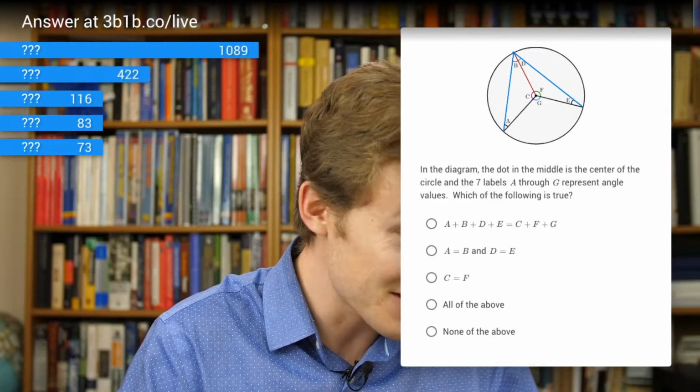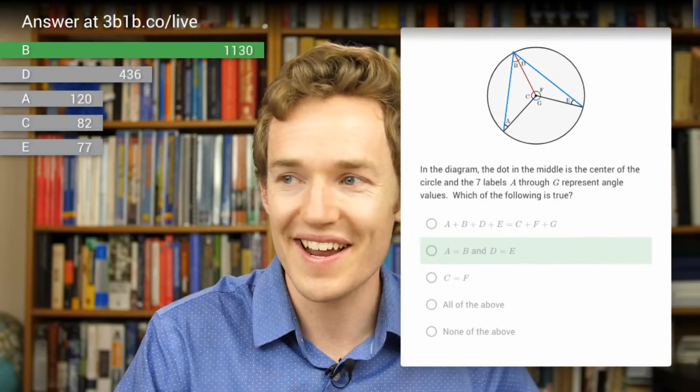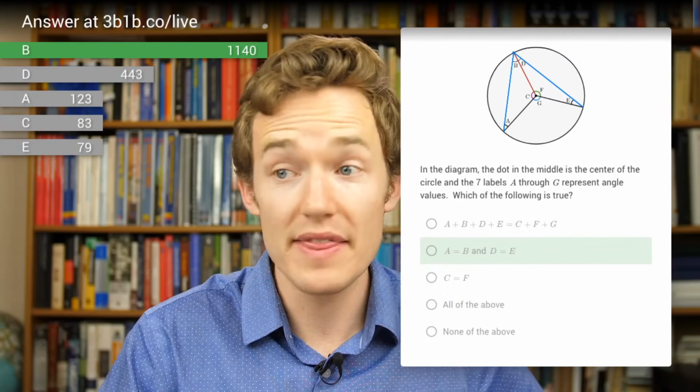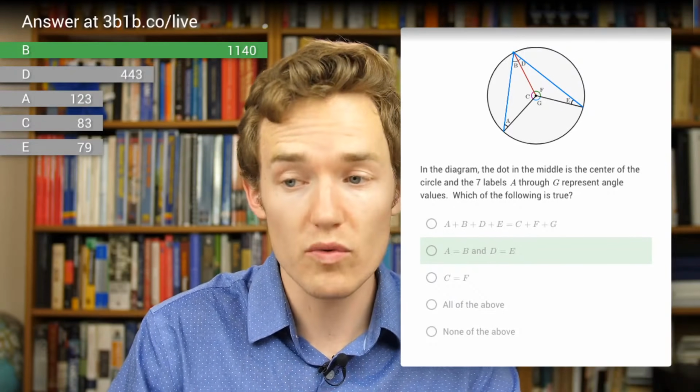All right, so because there's such strong consensus, I feel comfortable grading this. Ooh, I thought I got it right on 1, 1, 1, 1. So the correct answer is that A is equal to B, D is equal to E, and then none of the others are necessarily true. And let's walk through why that's the case.